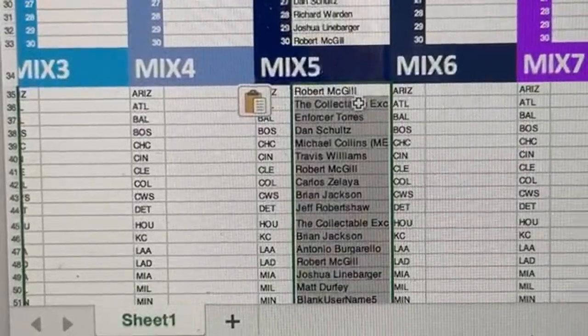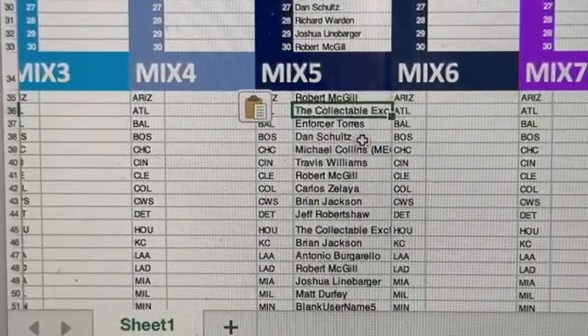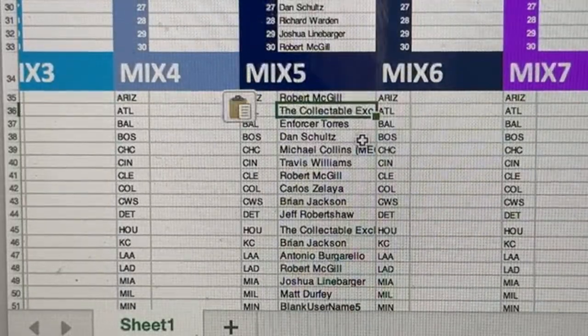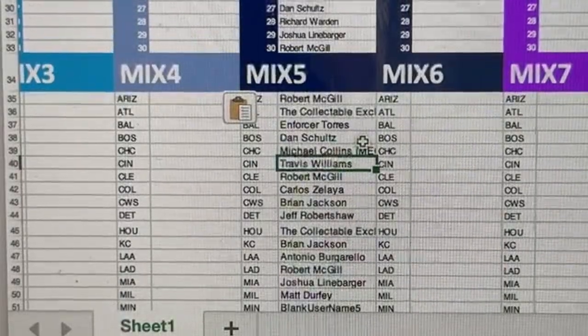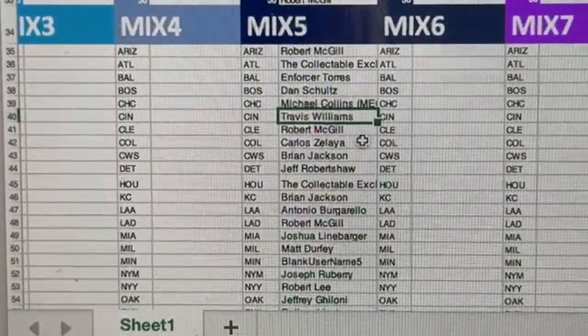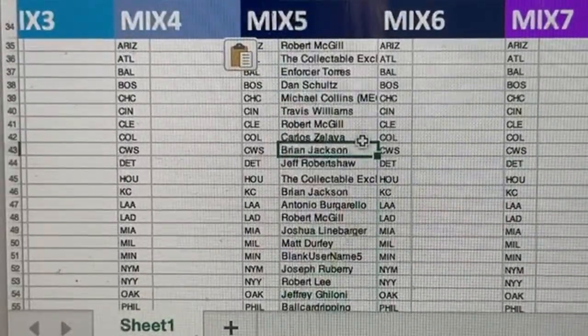We've got Robert right there. We've got the Collectible Exchange. He's got the Atlanta Braves. Enforcer Torres has the Baltimore Orioles. Dan Schultz with Boston. Michael Collins has the Cubbies. Travis Williams has the Cincinnati Reds. Robert has the Cleveland Guardians. Carlos has Colorado. Brian Jackson with the White Sox.